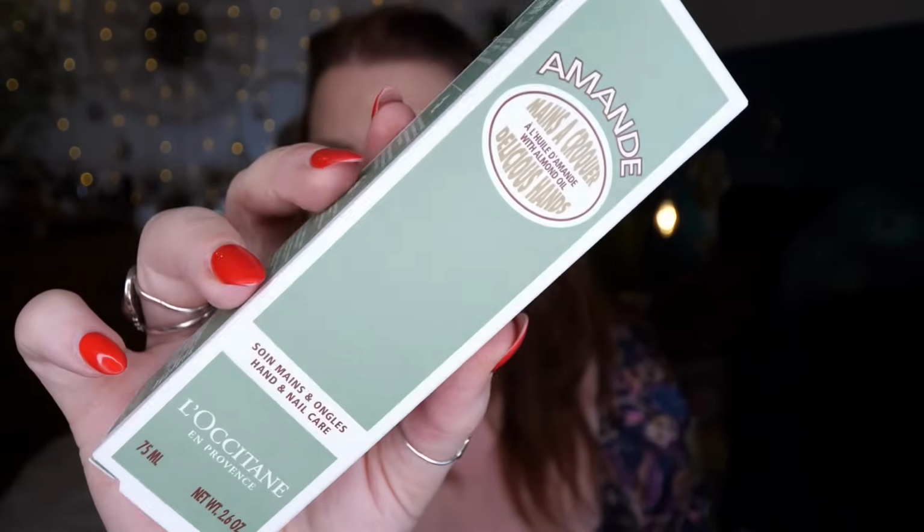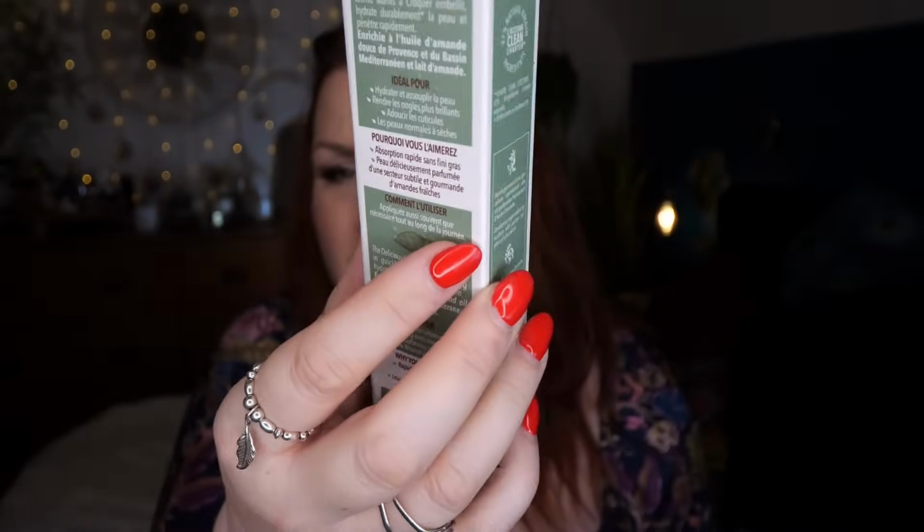Then I got L'Occitane. This is a hand and nail treatment balm. This is full size. This is Almond or Amande. Please someone let me know what it is. I could look on the internet actually. How do you pronounce Almond? Amande. Is the E silent on the end? I need to look into it, but it's the second one I've received now in the last couple of days. I had one in a cohorted mystery box, I think it was. This is full size, 75 mils.